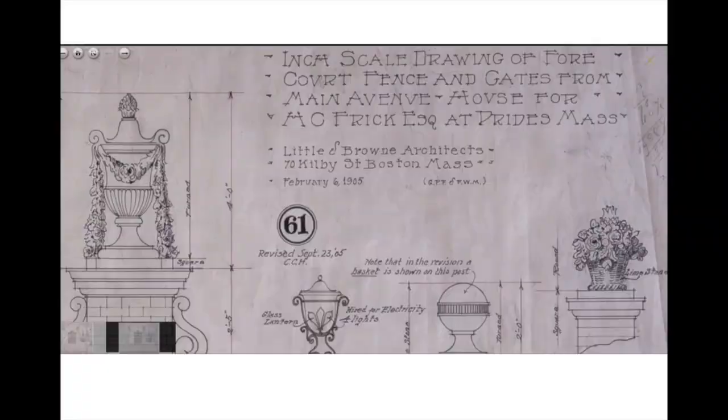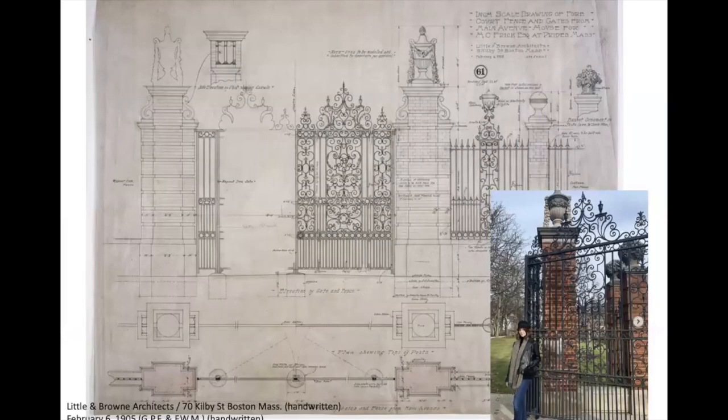And now we're going to look at the entire image of the Little and Browne drawing of the grand fence for Eagle Rock. It's kind of a before and after image here, because you have the Little and Browne rendering, and then you have a photograph of our entry gate. And there you see at the top of the brick pillar, the limestone carved swagged urn there, just as you see in the drawing.